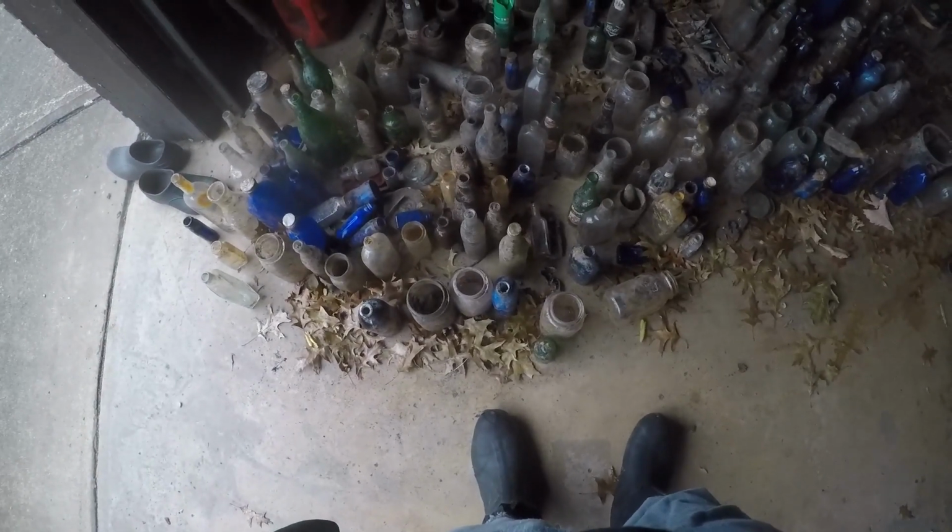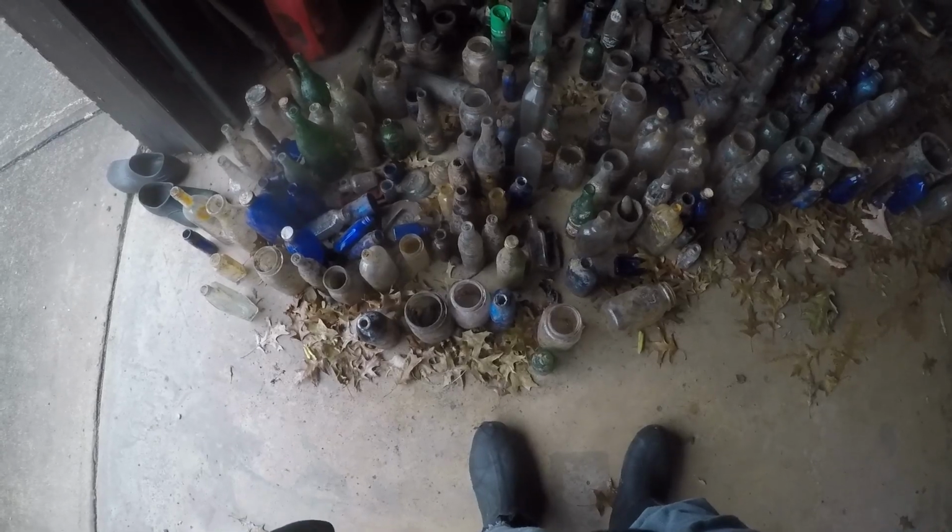But the river's up. That's why I've been bottle digging so much. The river's high right now. It's gonna be up, but I'll have a little wash line up high to look, and it might be good, it might not. We're gonna see later.